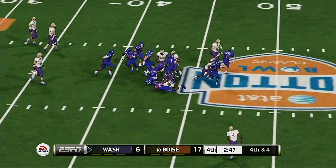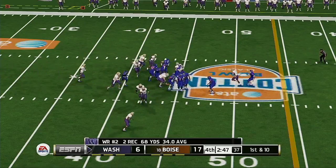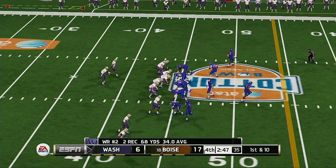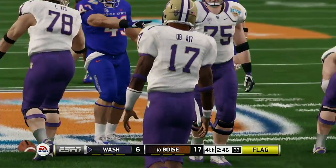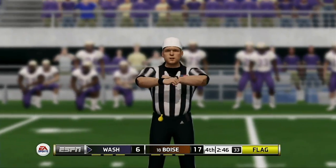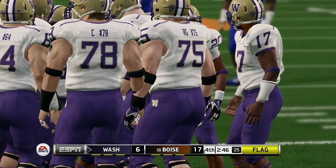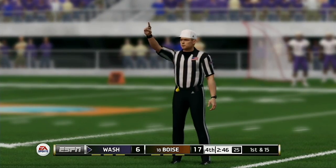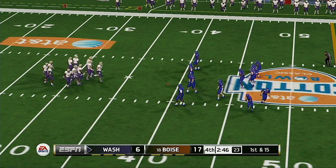Caught, and this is going to be a first down. He's taken down at the 44-yard line. There's a little bit of happy feet down there on the field. Let's get the call. False start. Little stumbles like these can kill your offensive progress. Still first down. So the penalty will make it first and 15.